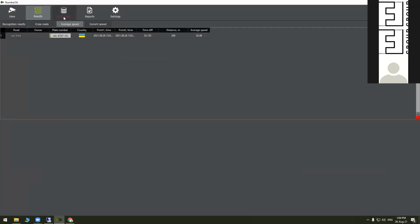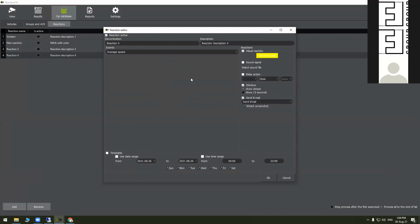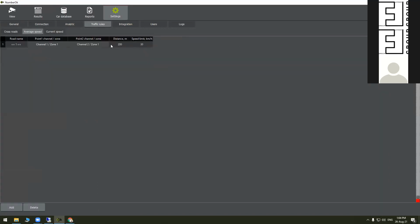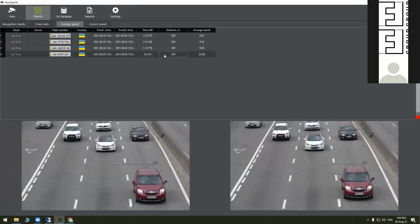Yeah, but our reaction will work only when someone's average speed is more than our set limit. I set it up to 30 kilometers per hour. But since our vehicles moved with lower speed, let's go to the settings and change our conditions: traffic rules, average speed, and let's set the distance between our 2 points as 50 meters. And now it should be calculated in another way. Yeah, but it seems our cars are moving with lower speed. But in general, the logic should work that way.